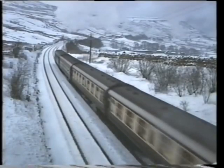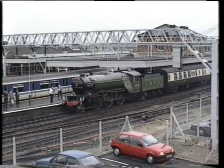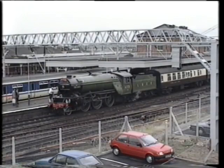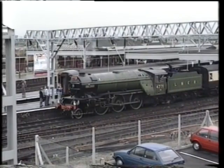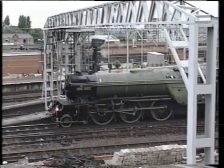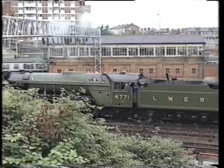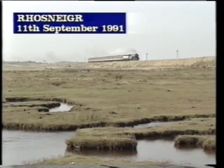LNER has also worked on the North Wales Coast Express programme. In order to get there, she ran a train from Carnforth via the southern Manchester suburbs. Her trains on the North Wales coast were probably the first ever examples of a V2 on this line.